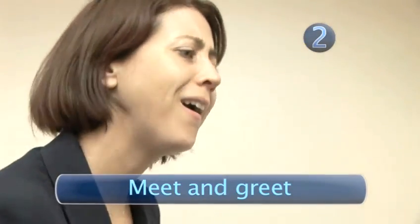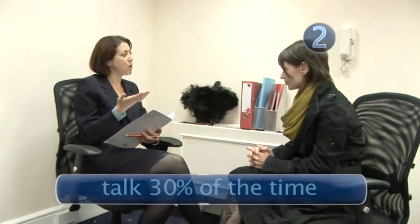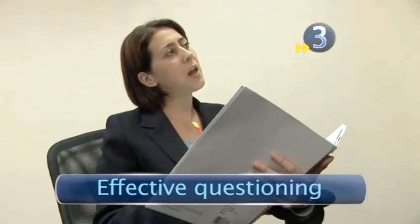Step 2. Meet and greet. When the candidate arrives, welcome them with a handshake. Begin with some brief, informal conversation to put them at their ease. You'll get a far more accurate sense of their personality if they're relaxed. Once you're both seated, give them a basic agenda for the meeting. Explain how long it will take, the kind of questions you'll be asking, and why you'll be asking them. You should aim to be talking for no more than 30% of the interview, meaning you should be listening for 70% of the time.